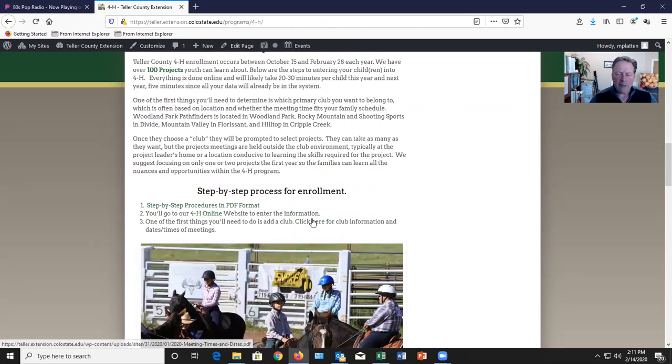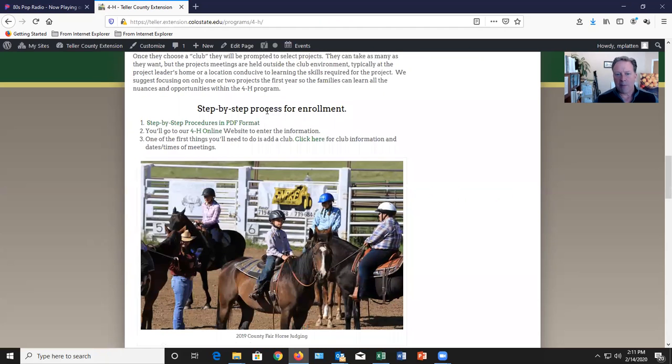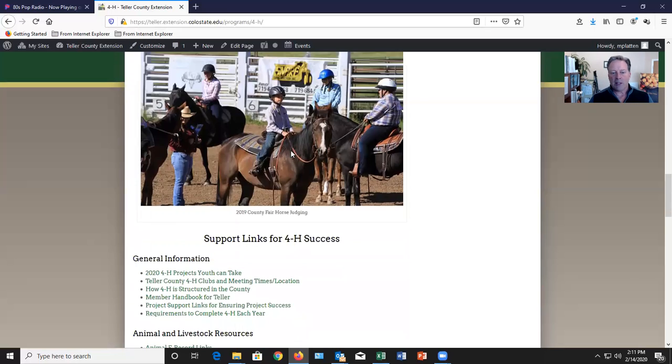If you're looking at enrolling in 4-H, here's our step-by-step process. Our enrollment process tends to end either in January or February of each year. That allows our leaders to work with our youth from about the end of February through the middle of July, leading right up to County Fair, which is where the kids showcase their projects. Different from other youth programs, we have a window of time where we do enrollment, and then we get into the projects after that. All the information is here for the step-by-step process.